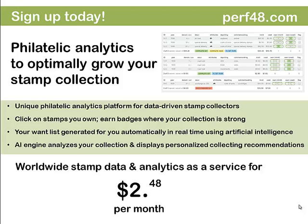Perf48, a unique philatelic analytics platform for the data-driven stamp collector. Just click on the stamps you own, earn badges where your collection is strong. Your want list is generated for you automatically in real time using artificial intelligence with personalized collecting recommendations. Perf48, worldwide stamp data and analytics as a service for just $2.48 a month.